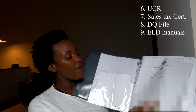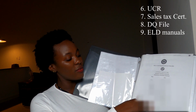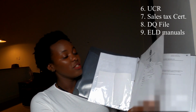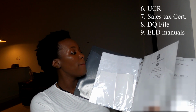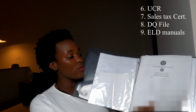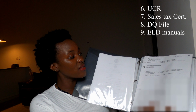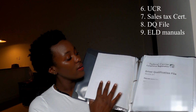We also have the copy of the UCR that is valid for this year, that is also tucked away in this file, just in case. Some paperwork I'm not certain they will ask for, but I'd better have it than be sorry. So I have that too in there. We have the sales tax for Massachusetts. We also have that in our file.